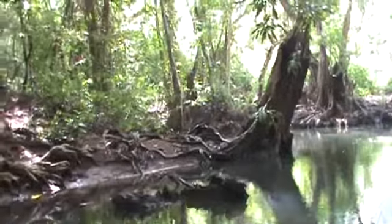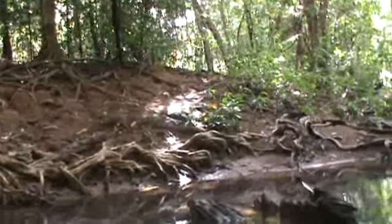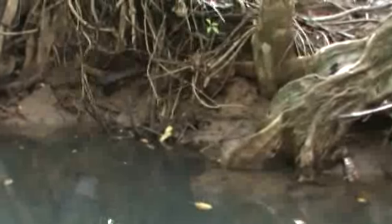The blood trees can live longer, because a study released that they can live between 200 to 300 years.